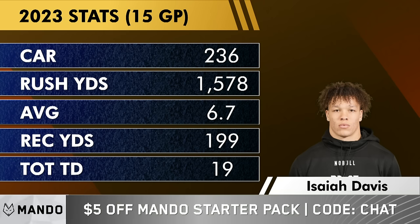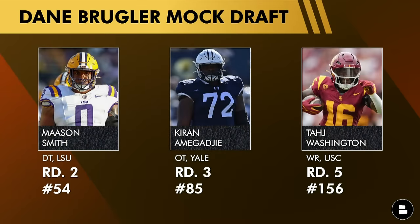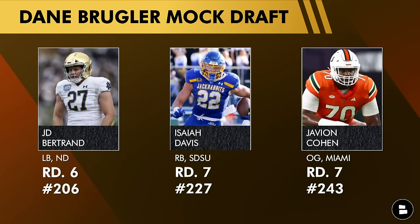So to recap the mock draft here, Maason Smith first in round number two, then Kiran Amegadjie, then Tahj Washington, then J.D. Bertrand, then Isaiah Davis, and then Javion Cohen, who I think can serve as a good depth piece on the interior offensive line. And if the Browns are thinking about moving on from either Teller or Petonio sometime in the future because of their contracts, not the worst idea in the world to try and throw a dart in round number seven at that same position.